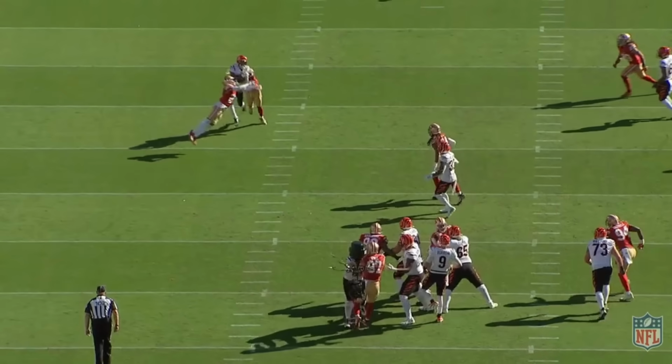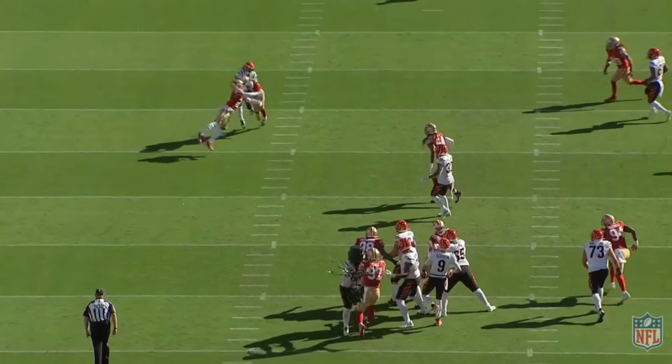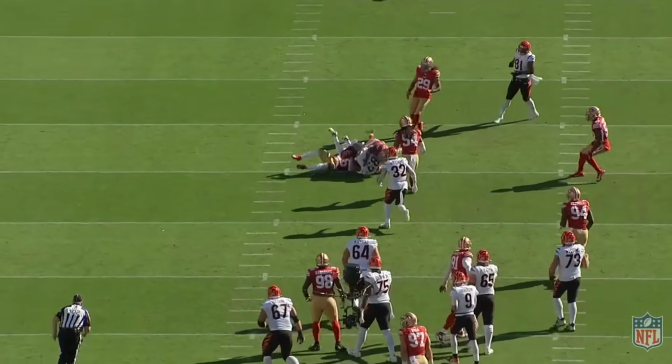Oh my goodness. Such a strike. Won't even get into the fact that the wide receiver is jumping to catch it on his chest. That's a hell of a throw, though.